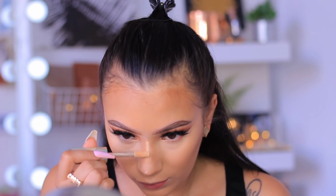So I'm also going to snatch my nose, because what is a look without a snatched nose? And also adding a little bit more concealer down the bridge of the nose and also underneath my contour, just to make sure everything is nice, crisp, and clean.